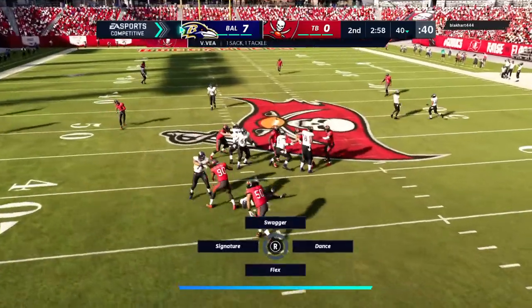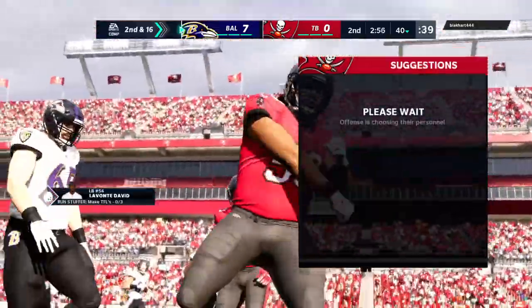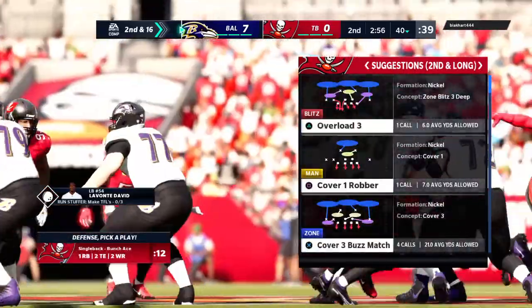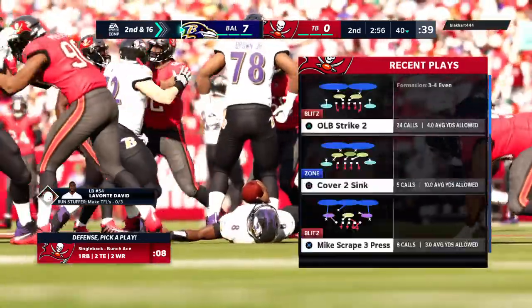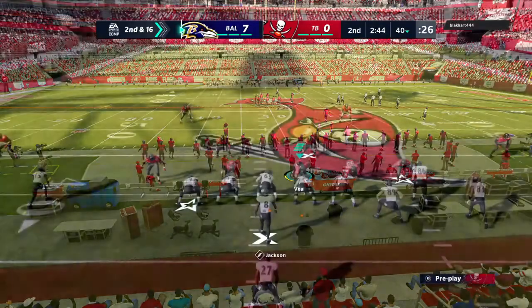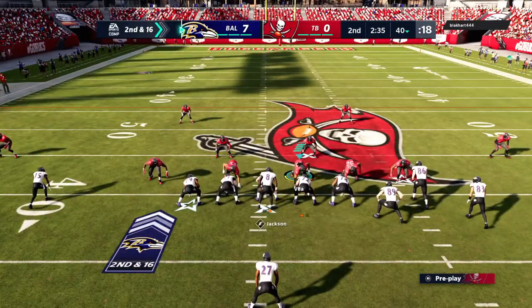Blitz coming, and down he goes. Big Vita Vea pushing his way through to wind up with a sack. Defense went 3-4. They got some push from the inside. And this is something in a 3-4 you don't normally get because the nose tackle who got the sack, he's usually responsible or ends up getting double-teamed and sometimes triple-teamed. How about him working his way back and putting the big guy on the ground?